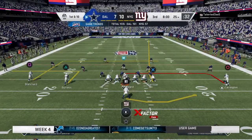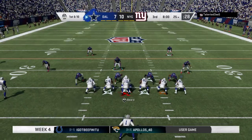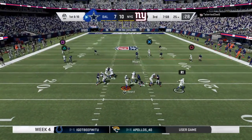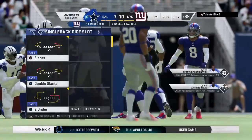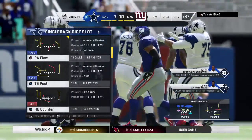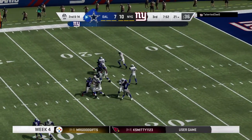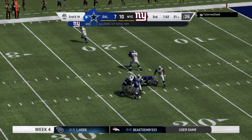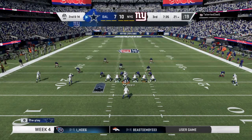About set for this next drive by the Cowboys offense. They're down here, but very much in this game. Nowhere to escape, and he goes down. Dexter Lawrence, he's the one to get him, and that is sack number 7 for him on the year. It's second down. So after the sack, here's 2nd and 14.